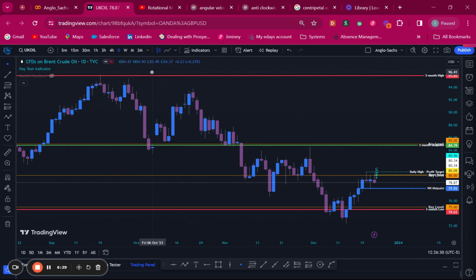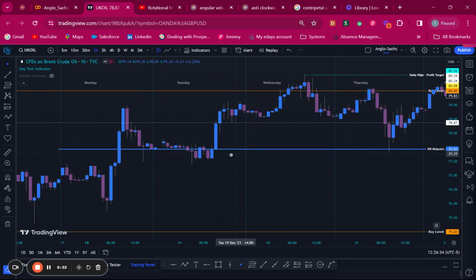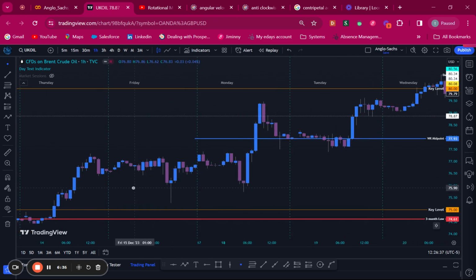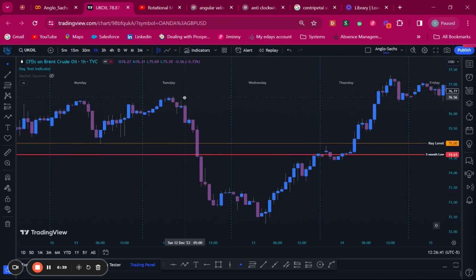So I'm going to drop down into my hourly chart, and let's go to that area. Okay. So market has been bearish for quite some time. From mid-September all the way up until December, we've had bearish price action. So you're talking September, October, November, 60 days almost of bearish price action.